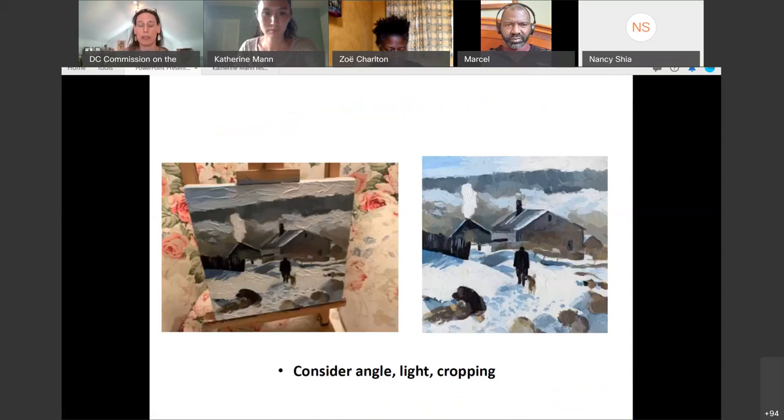This is just an example slide to show you that these two artworks almost don't look like the same thing, right? The one on the left is in kind of dark lighting, it's not angled properly, it's not cropped, and the one on the right has done all of those things.